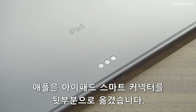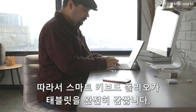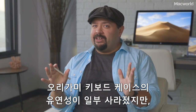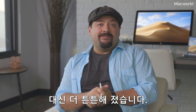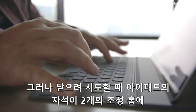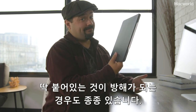Apple also moved the iPad Smart connector to the iPad's back, which allows it to make a smart keyboard folio that surrounds the tablet entirely. So we lose some of the flexibility of the origami keyboard case as a result, but we also gain more protection. I even enjoy typing on the fabric-covered keyboard. Sometimes though, I'm frustrated by how stubbornly the iPad's magnets cling to the 2 adjustment grooves when I'm trying to close it.